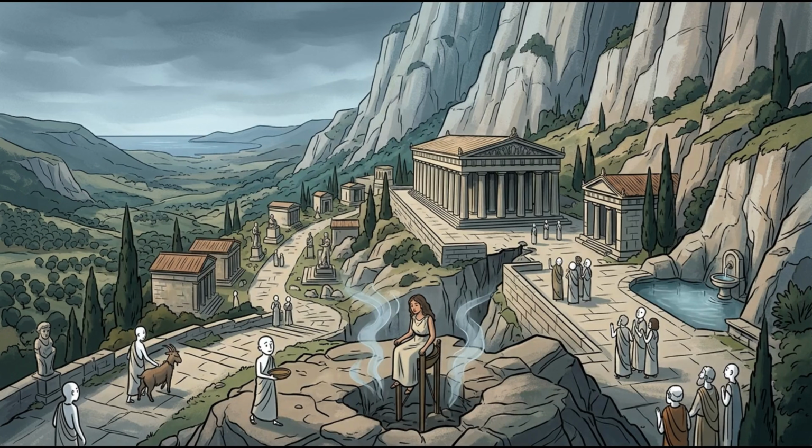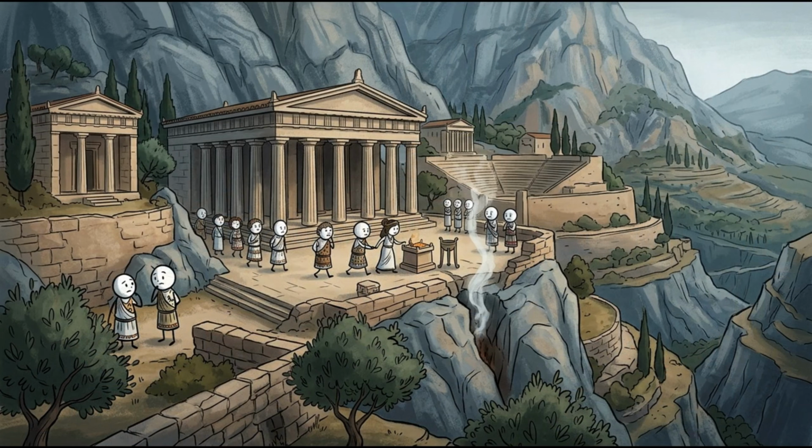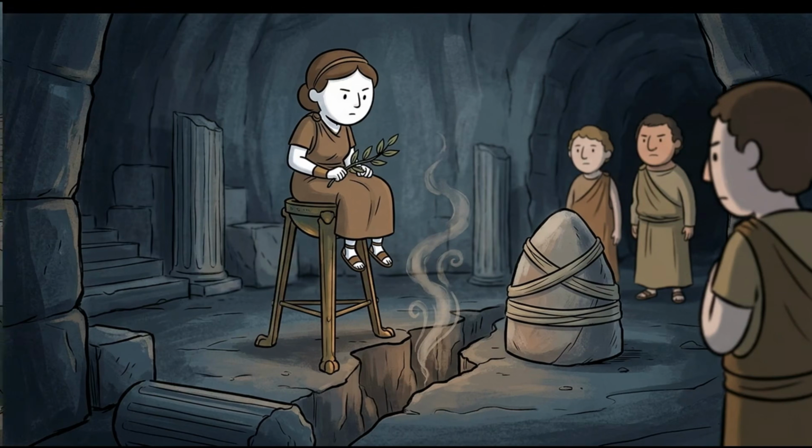Number 1. The chasm at Delphi. The sanctuary of Apollo at Delphi sits on the southern slope of Mount Parnassus, built directly across a geological fault line where the Gulf of Corinth pulls the earth apart, at a spot ancient tradition held to be the omphalos, the navel of the world.